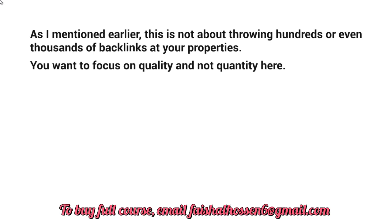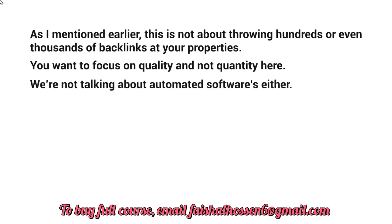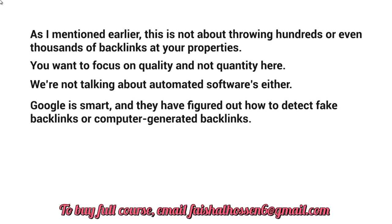It's better to get a few backlinks that are of quality rather than getting thousands of backlinks that don't even relate to your content. And we're not talking about automated softwares either. So like I said, Google's very smart in figuring out how to detect fake backlinks or computer-generated backlinks. They're able to detect patterns. So what you're trying to do here is not follow any sort of pattern whatsoever. You want to make sure that it looks natural as possible, because otherwise Google will penalize you in the future.